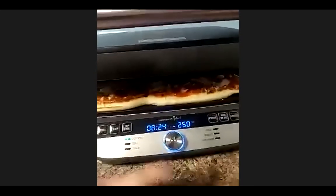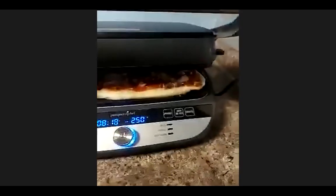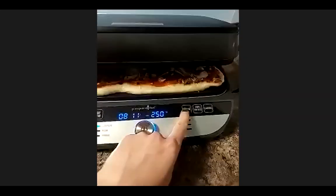If you were doing the probe that I was talking about, it's real easy. It just pops in on the side here. You just want to make sure that you hear it click, because it will look like it's in, but if you don't hear the click, it is not in. And then it has a probe setting. So you set the probe.